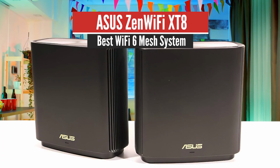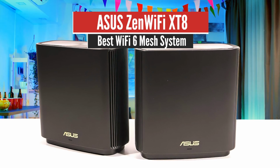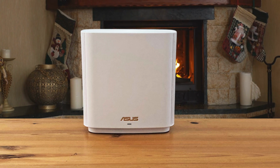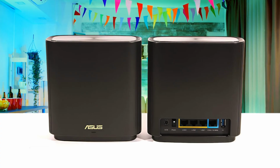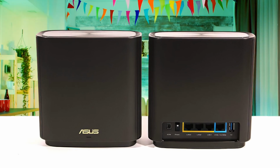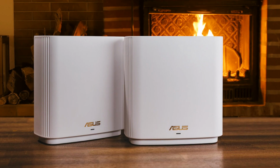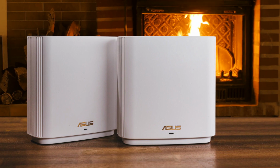Number 1. ASUS ZenWiFi XT8. Best Wi-Fi 6 Mesh System. ASUS was one of the first networking companies to commit to mesh networking with its robust iMesh software that can work on most of its routers regardless of whether or not they were explicitly designed for a mesh. ASUS has repeatedly proven its abilities with the ZenWiFi XT8, which features a sleek and reasonably compact design with great capabilities. The routers come in white or charcoal colors and have 3 available Ethernet ports on the back of each.